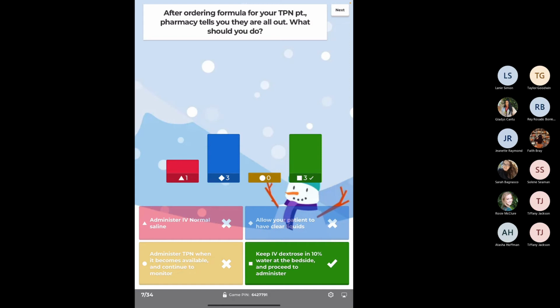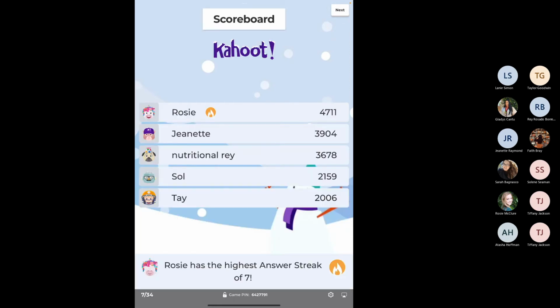TPN is not the same as our formula feeds. TPN also will go through a central line. But if at any point we are out of TPN, this is a medical emergency because they are missing out on the electrolytes that they need. So what we're going to want to do is give them dextrose and water to kind of hold them over a little bit. It's really important.